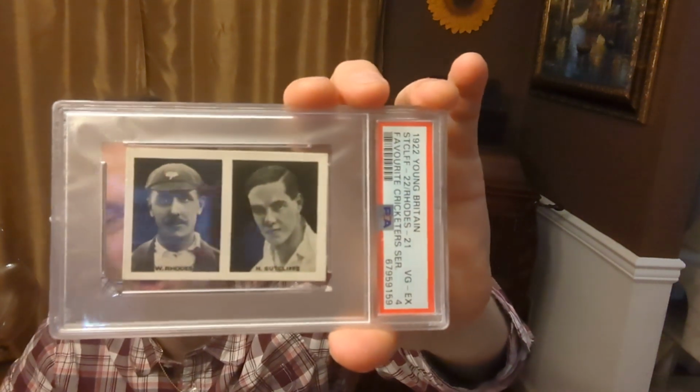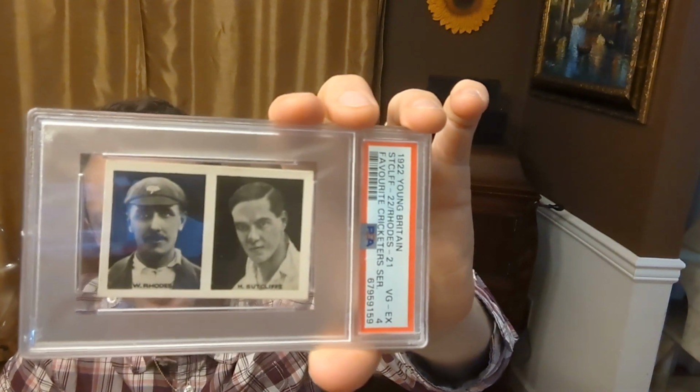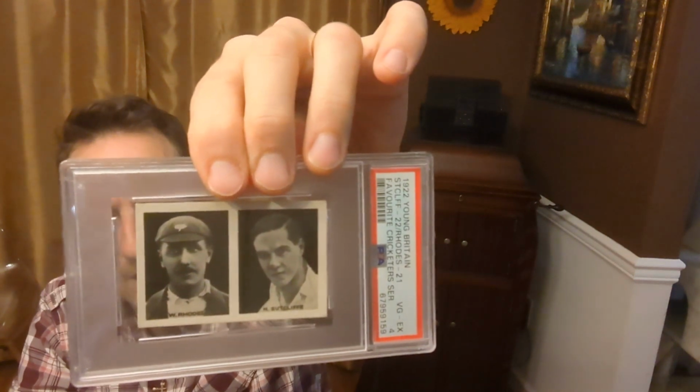So now moving on, a few other Hall of Fame rookies here. Speaking of great English batters, Herbert Sutcliffe was one of the absolute greatest batters of all time. One of the only batters in history that averaged 60 runs in test matches. This is his double rookie, which is really cool because he got another Hall of Famer, Wilf Rhodes, on it. Not Rhodes' rookie, but just a cool card. This is 1922, and I got a very good, excellent 4 on that.